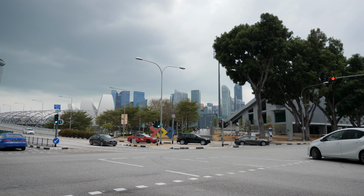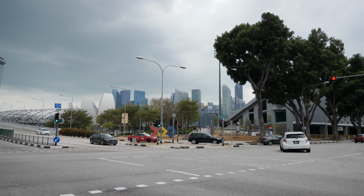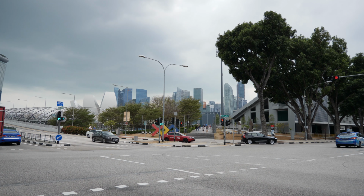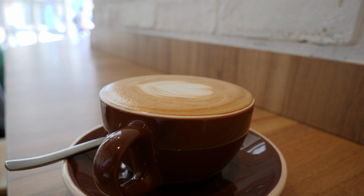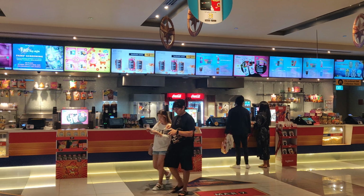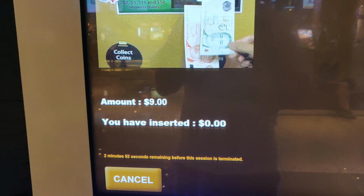For a 10-minute Grab ride, you can expect to pay around $5. For 4 times a month, that's $20. Grab can be compared to Uber in the United States. A regular coffee at the bar will cost you around $2. For 20 coffees a month, that's $40. One movie theater ticket is $7. For 2 movies a month, that's $14.